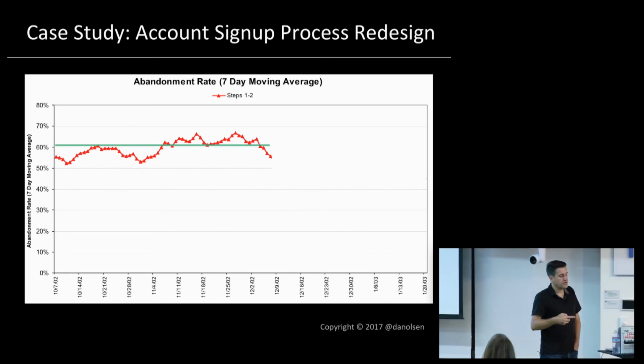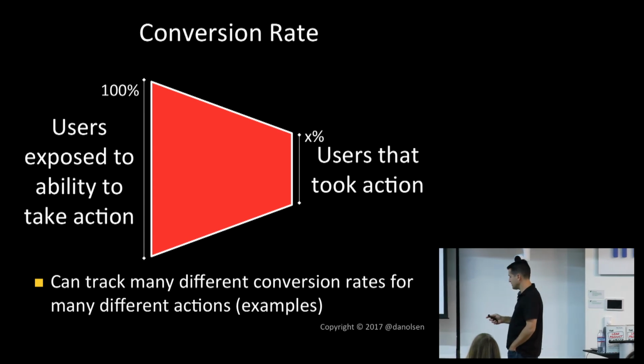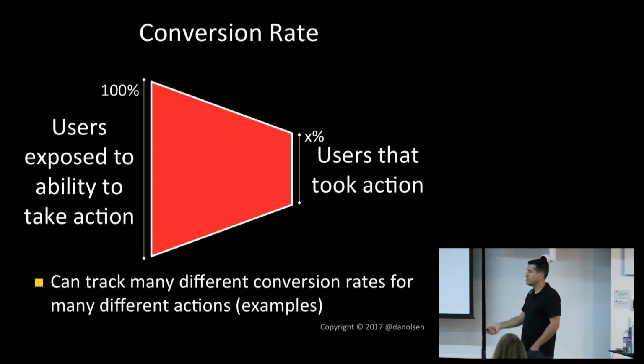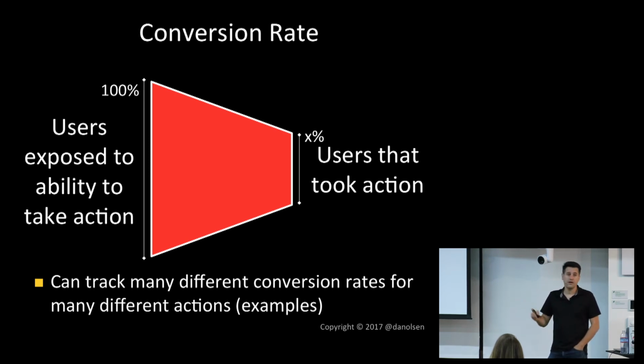And in general, that was the conversion rate. In general, a conversion rate is a term that's used a lot. All it means is basically, hey, if you take the number of people that were actually exposed to the ability to take some action and call that 100%, the conversion rate is just what percentage of the people that could have taken the action actually did it, right? Bought something or signed up for something, things like that. So you can track a lot of different conversion rates.